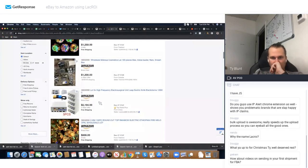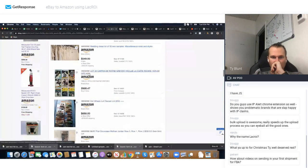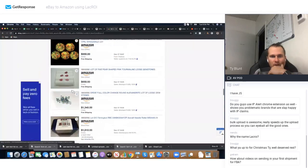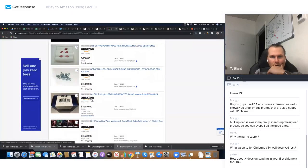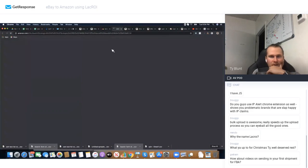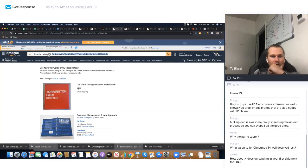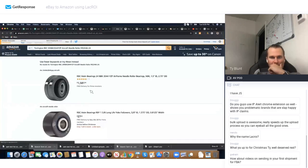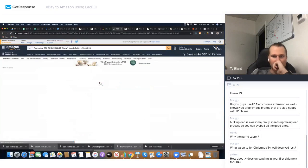Wholesale makeup, I don't do anything with makeup. High frequency, nope. Interesting. No, all these toys and lots are just kind of garbage. That's interesting. Let's see if this works. I don't think this is gonna work, but let's see. This might be interesting. Oh shit. This is actually it. Damn. Let's see if this is actually it.